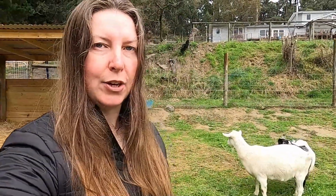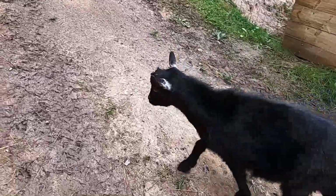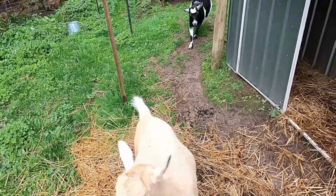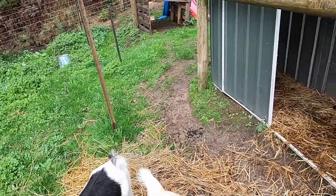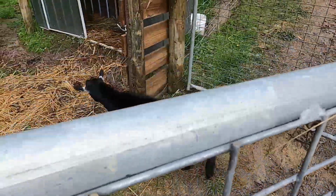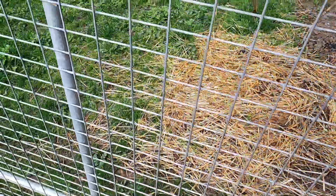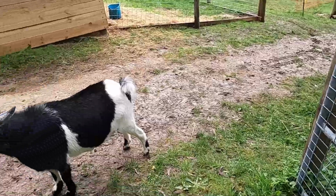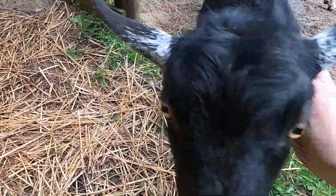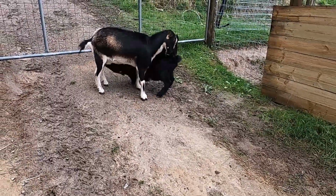So I'm going to leave them to it and let the other goats out. I know, Bobby, you want to come and see the girls? Come on. What are you doing, Bob? Come on, Bobby. There we go. Morning, Bob. Oh no. She's run out, sweetie.